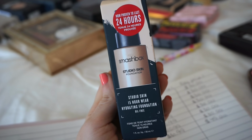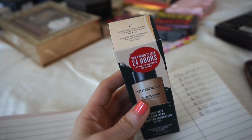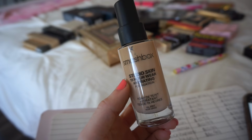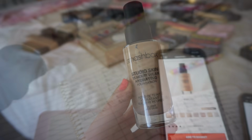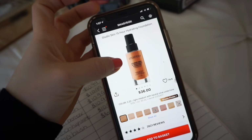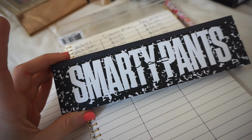Okay, let's talk about this next. This is the Smashbox Studio Skin 15-Hour Wear Foundation. I have mine in the shade 1.1. I purchased mine from TJ Maxx for $14.99. So here's how this cutie looks. On Sephora's site, 36 bucks. $36.